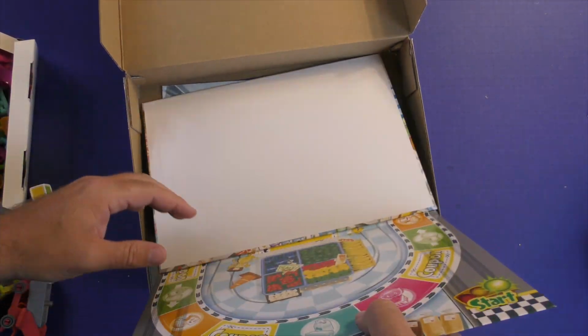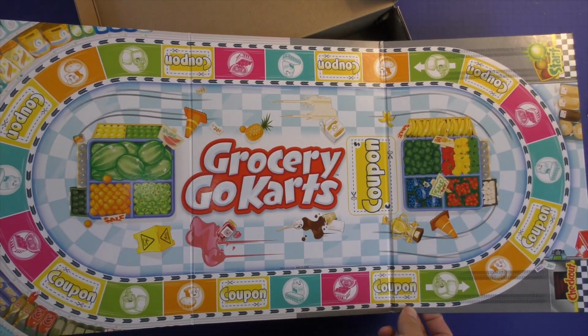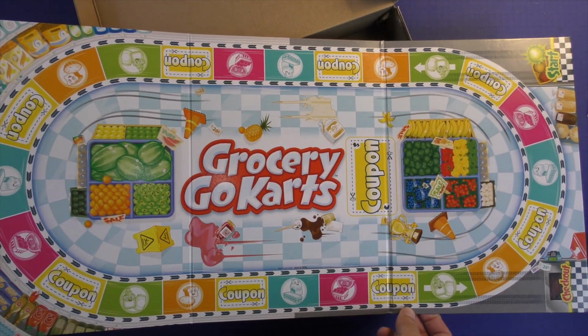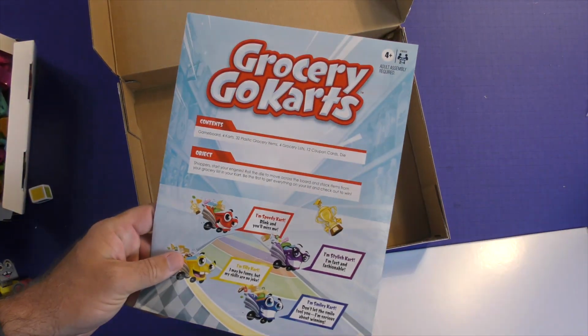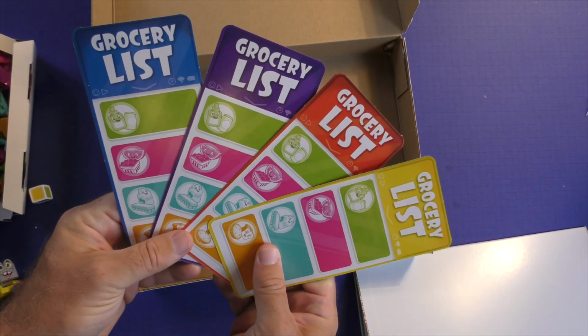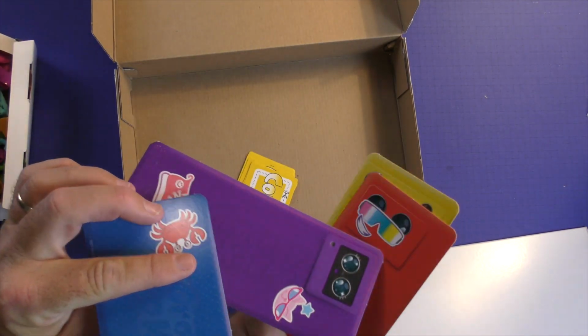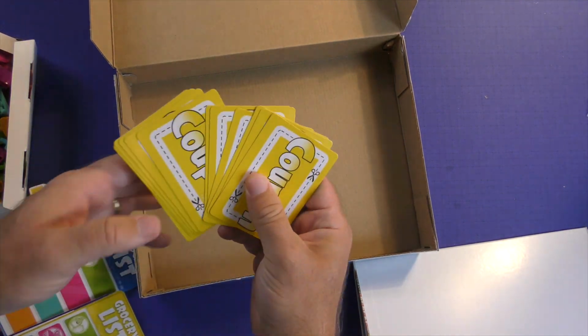And then you're going to get your board that will come out, and it looks like a shopping store, like a grocery store or whatever, with some funny things going on it. Those are pretty nice. You're going to get a rule book, which we'll take a look at in a few minutes. You're going to get your little grocery list for each of the players. They just kind of sit on the board. They're kind of thin. I don't know why they have stuff on the back, but it's a really nice touch. I mean, it's like there was some care that went into this game.